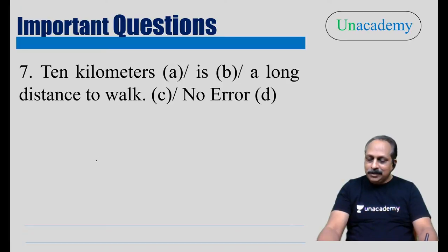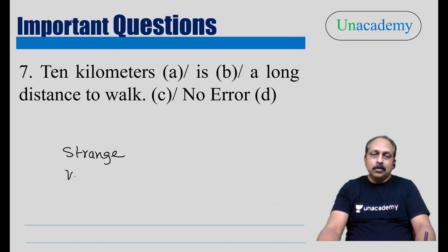Please go to question number 7. Yes, very good. I appreciate your response. "Ten kilometers is a long distance to walk." Anything wrong with this sentence? Sometimes you find certain sentences very strange. Strange, we also use the word weird. English is like that. In every question, perhaps we come across these idiosyncrasies.